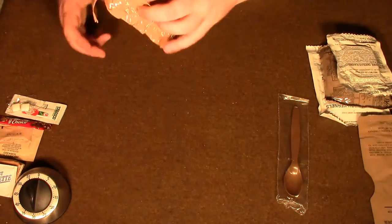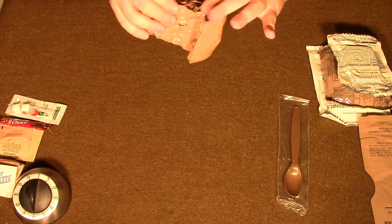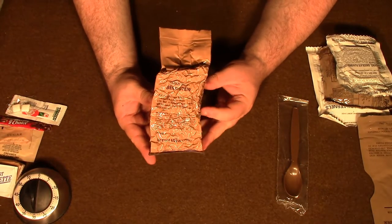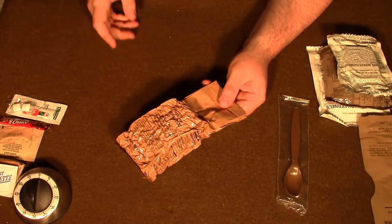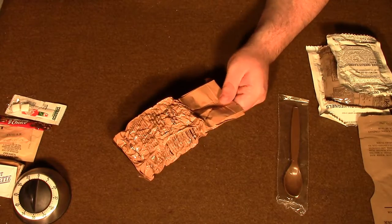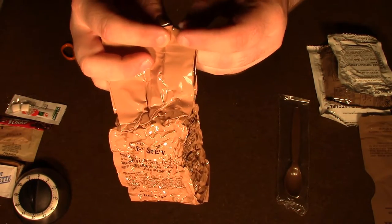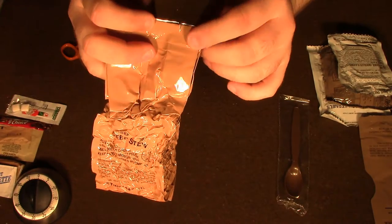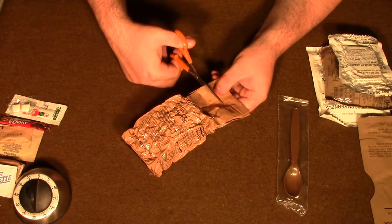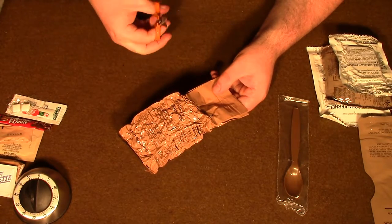So the first thing I was preparing is the main entree, and I'm explaining here that it is both freeze dried and vacuum sealed, and this makes a very sturdy little meal. I'm explaining here that the pouch has a little trigger notch where the pouch itself can be opened, but I'm not a fan of this trigger notch, so I'm opening it up with my scissors.